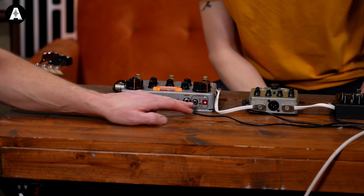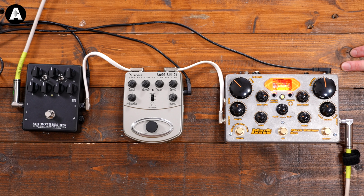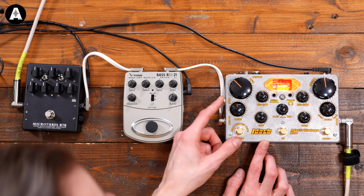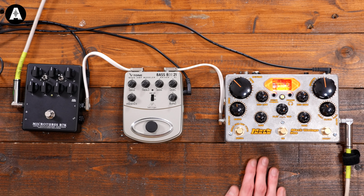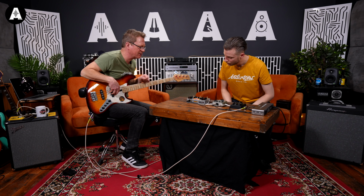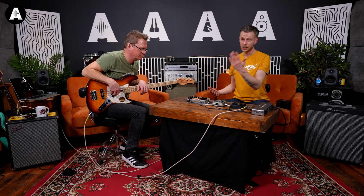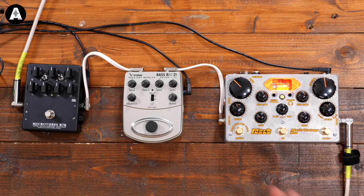There's a boost section. I played that a little bit there, and you'll notice the raised volume. You've got another send and return too. It's packed full of features. Big chunky bit. I don't think we've ever covered this on the channel, but it's pretty new and got pretty popular this year. We should look at that in more detail another time. Okay, so thank you, Markbass.